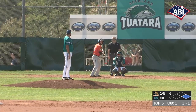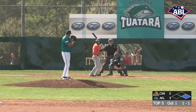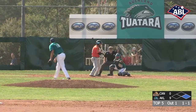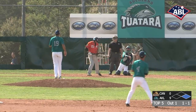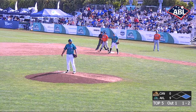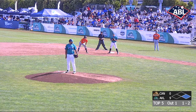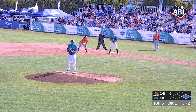1-1 is the count. Commenter with 40 strikes and 27 balls in his 67 pitches so far. Maybe a few more balls than he would have liked. Generally, you want to stick to a 2-to-1 strike-to-ball ratio at least. But he's only given up, I think, 2 walks so far, so his control has been pretty good.